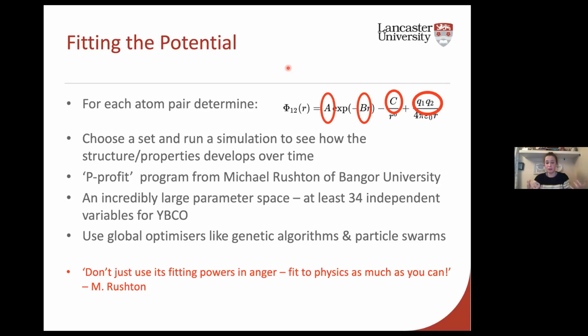But I've got a great tool at my disposal. I've got the global optimizers. I can use genetic algorithms and particle swarms. I can also use the local minimizers as well, like the Nelder-Mead simplex.